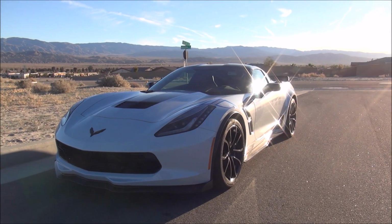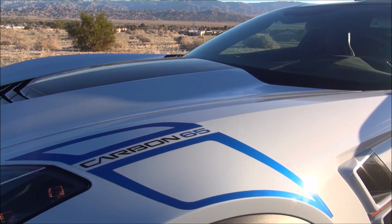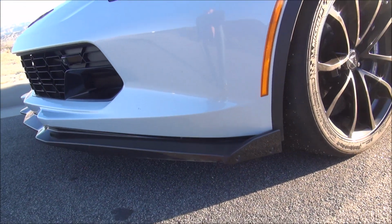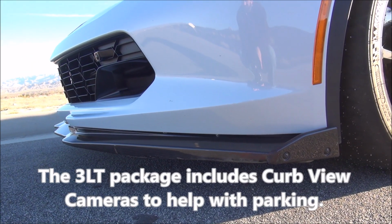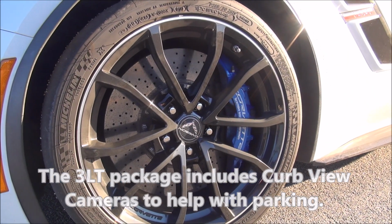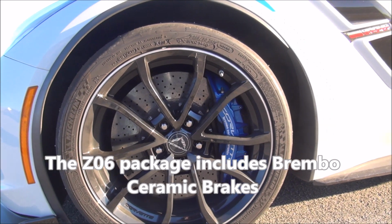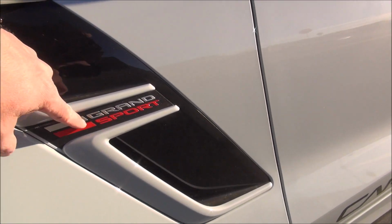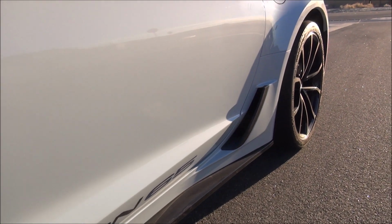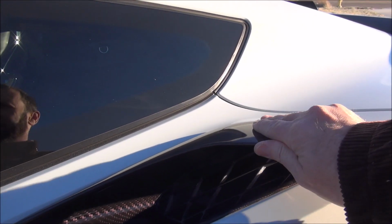Okay, so taking a look at the outside of the Corvette, as I talked about before, we've got the Carbon 65 graphics. Then you've got the carbon fiber front spoiler, which is extremely low. These are the special custom wheels for the Carbon 65 edition with the blue Brembo brake calipers. You have the Grand Sport badging here. You have the carbon fiber side sills or ground effects down there. This is a quarter panel air intake here.